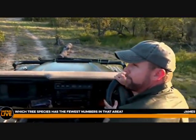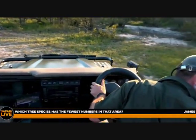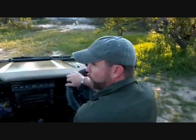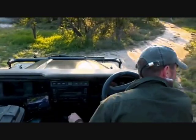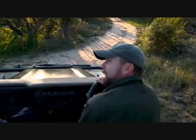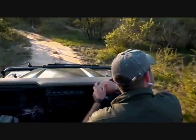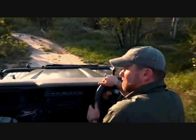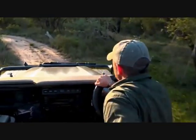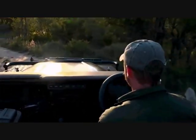James asks a question about which tree species has the fewest numbers in this area. That is a very good question, James. I'm new to the Sabi Sands by a week, and I know that the dominant tree species in this area are red bush willows, russet bush willows, leadwoods, knobthorns, guarries, both the guarri species. There's quite an abundance of all of them. The spike thorns are both here. The weeping wattle, which I just brushed my hand against there.